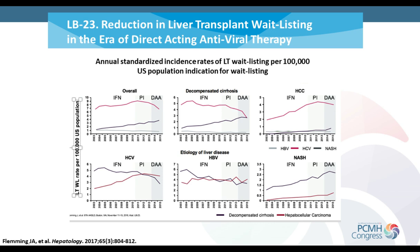And the figures below show the prevalence of hepatitis B, and that hasn't really changed. Now, the incidence of liver cancer from hepatitis C is plateauing, but has not gone away. So we still see lots of liver cancers that require liver transplant. But the number of new patients needing liver transplant has really disappeared.